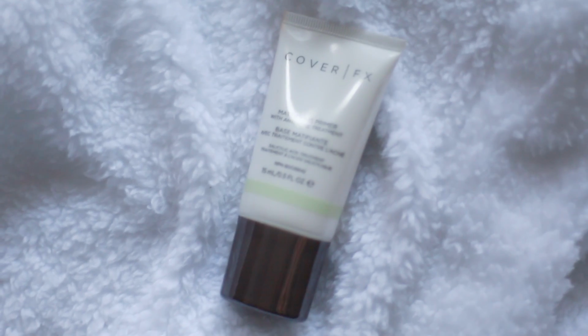So beginning with primer, my favorite for the latter half of 2016 was definitely this CoverFX mattifying primer. This one is the mattifying primer that has the anti-acne treatment in it. I really love it. It's got that silicone-like texture to it. It goes on very smoothly. It really does hold on your makeup very well, and I feel like it doesn't break you out or anything. It doesn't make your look too cakey. So I love that. You can get this little size right here in the checkout at Sephora for like 16 bucks, or they have a larger full size one, but this one has been my favorite high-end makeup primer for sure.